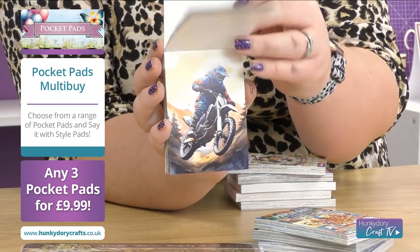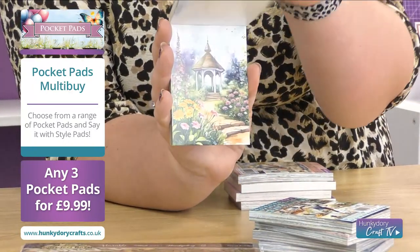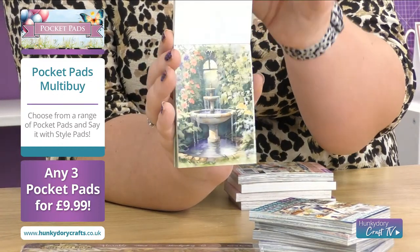It would be fabulous, wouldn't it? Really, really cool, that one there. We've got our gardening days as well. We'll have a quick flick through this one. This is just so pretty. So pretty. I love the wellies. It's fabulous. It is so, so cool.